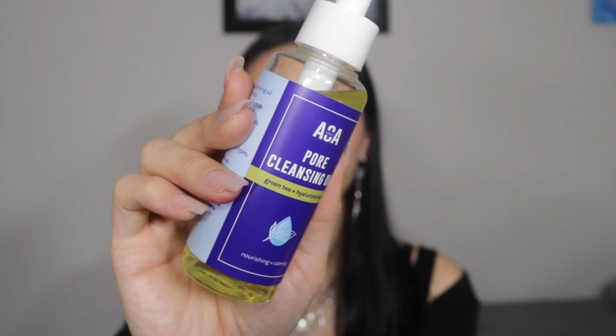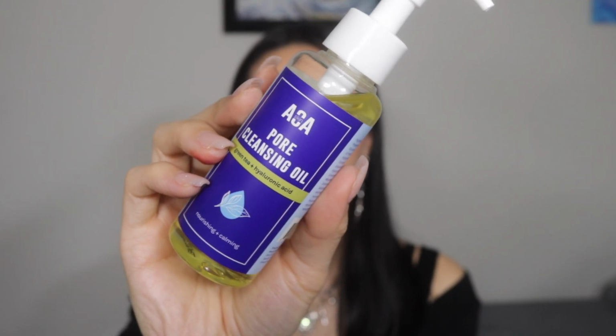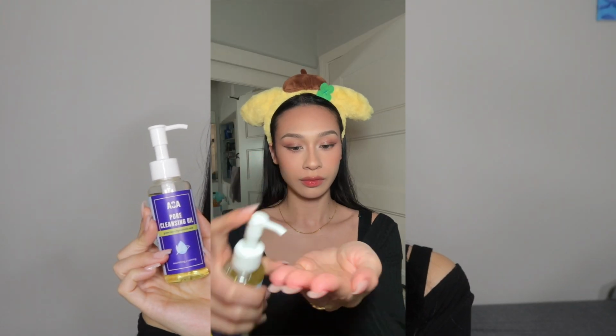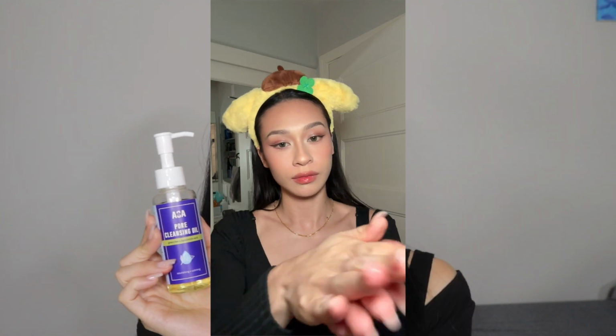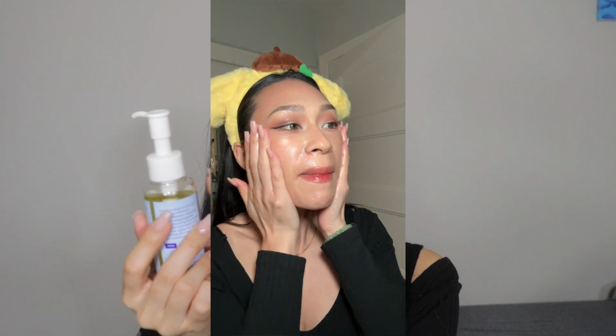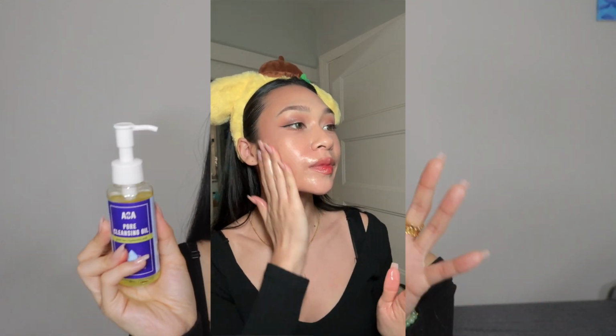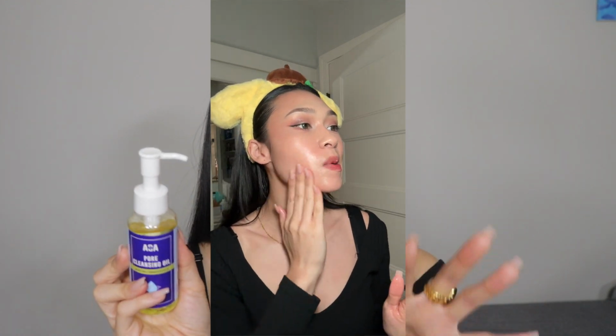So this is the Pore Cleansing Oil. It has green tea and hyaluronic acid. It's supposed to be nourishing and calming. Of course, I use this to take off my makeup as well as just cleansing my face at the end of the night. And although it doesn't look like I used a lot, I feel like I have used a lot, but I think a little bit just goes a very long way. I like how fast it removes my makeup.